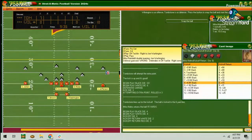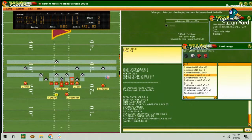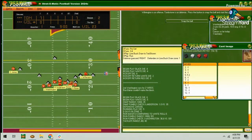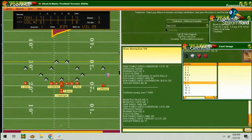Off tackle Washington, guess wrong. Does not get the block. 2-yard pickup. 2nd and 8. There's a draw to Ted Brown. It's going to be keyed. Defense calls run. That's going to set up 3rd and 9. Good call there. So 7-0 Tombstone.